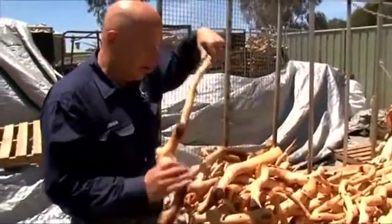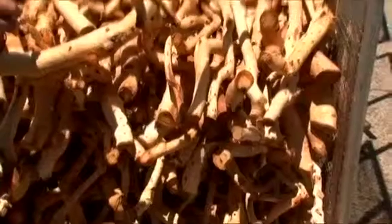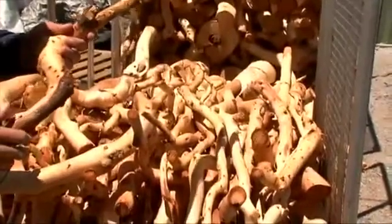People always ask me, how do I know this is a root and not a small green log? Because of all of these little things that we have on there. These are actually what's attached to the host tree, sucking the life out of them. The parasitic part of it, the nasty part of the sandalwood, you know.